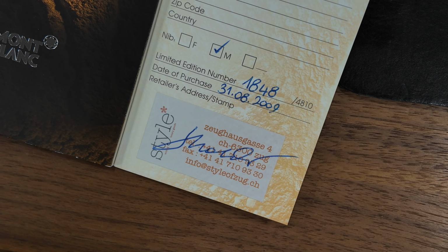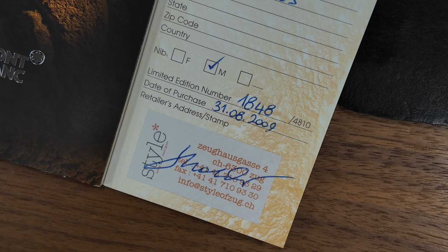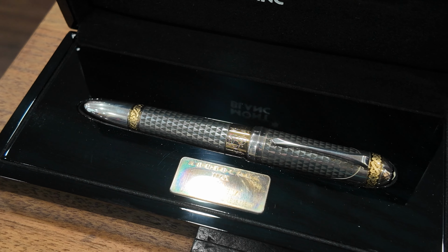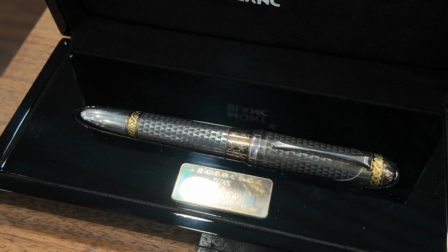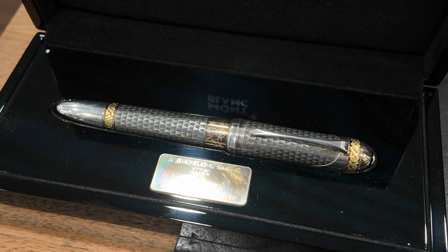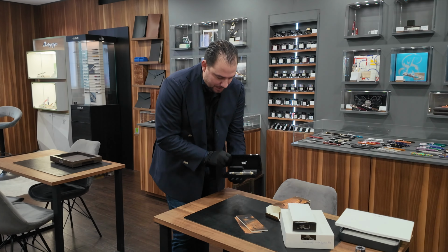This piece here was purchased in 2009 from Style of Zug. I mean, can you imagine that? 2009, we had been open for about a year. That is 15 years ago, purchased from Style of Zug, back at Style of Zug, to join a new collector. How wonderful is that, good fellas? And let's discover the piece itself.